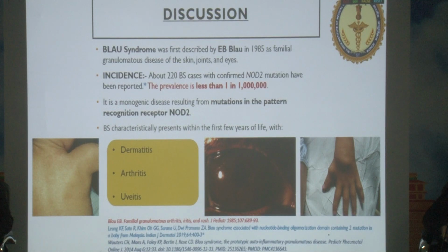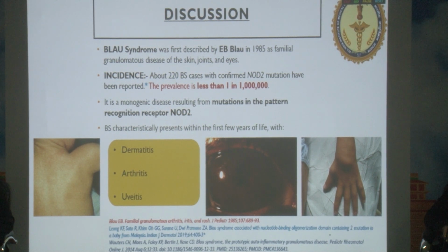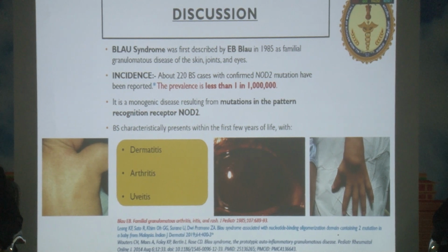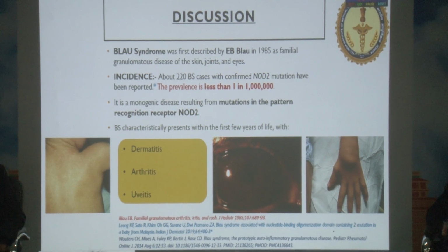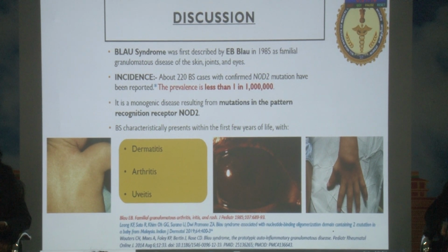So Blau syndrome was described by E.B. Blau in 1985 as a familial granulomatous disease of the skin, joints and the eyes. About 220 Blau syndrome cases with confirmed NOD2 mutation have been reported. The prevalence is less than 1 in a million. It is a monogenic disease resulting from mutations in pattern recognition receptor NOD2. There is a triad of dermatitis, arthritis, and uveitis.